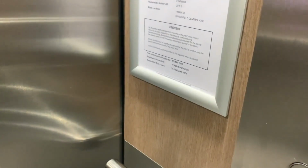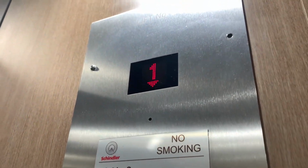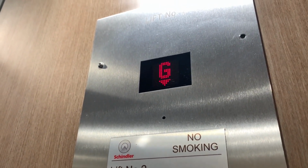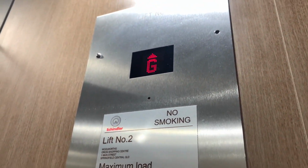Installed 2015, I'm not sure. I think it's more along the lines of 2007. I think registered, I don't know. Who knows? Door close does work. And unlike the big W quadrant one, this one doesn't have pre-doors.